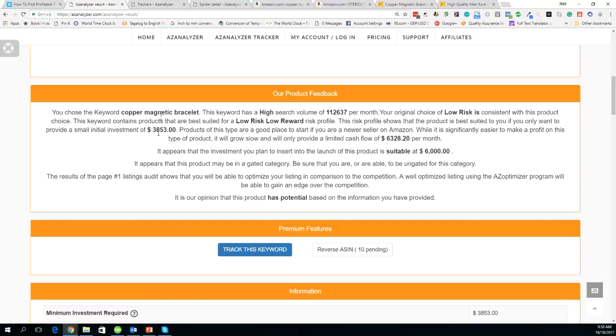That's very true. Yeah, this is assuming that you're going to stay on page one. You're on page one, then that's where you're going. So it's going to here. It's a good place to start if you're a newbie on Amazon. While it is significantly easy to make profit on this type of product, it will grow slow, which we mentioned earlier, and it will provide a potential cash flow of $6,300 per month. All right, so basically you're looking at almost doubling your money.